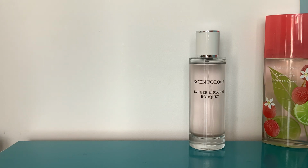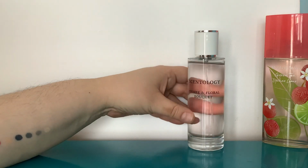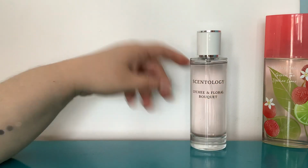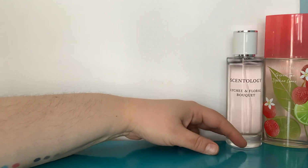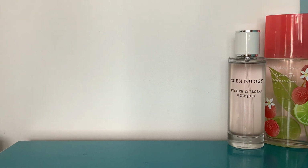So I think a tenner for 100ml is an absolute bargain. They come in really nice packaging, so they look very smart. And if you just do a Google search, you'll be able to find these quite easily. They're Scentology. But yeah, for some reason Boots don't stock them anymore, but there you go. So that's that one.